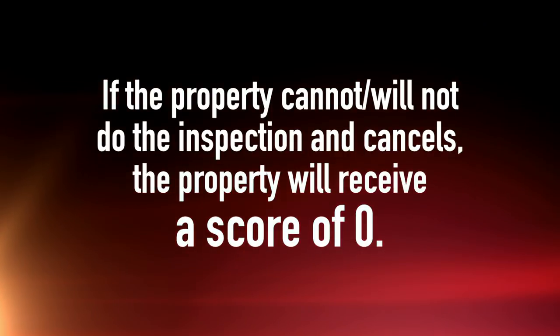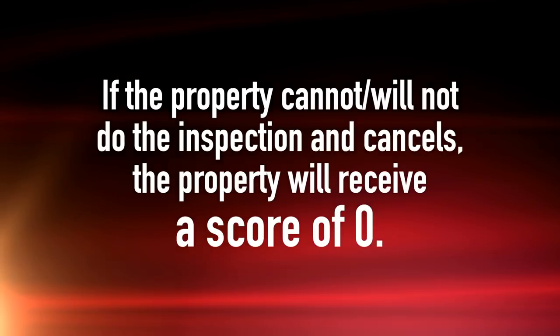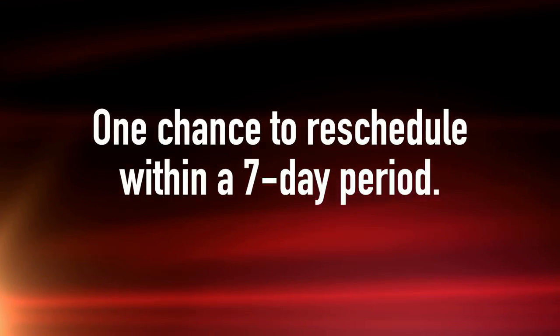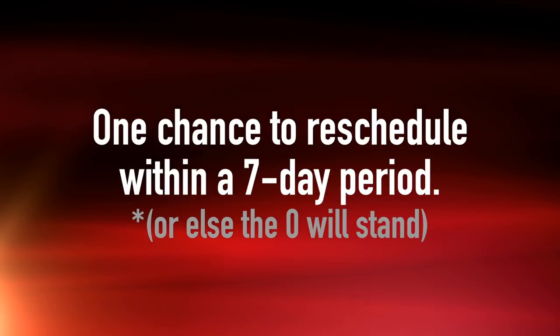Someone sent in an email and asked a good question, however. Last week, they asked, if you cancel or refuse the 14-day scheduled REAC, what happens? Well, here's the answer. If the property cannot or will not do the inspection and cancels, the property will receive a score of 0. The property will have one additional chance to reschedule the inspection within a 7-day period, or the 0 will stand. From then, it's sent to enforcement.